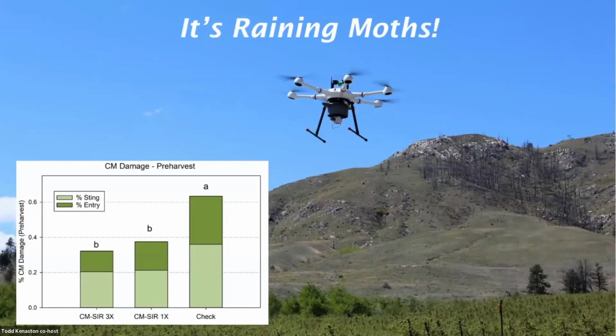So these were the results from the first year of the project, and they were excellent. It showed a clear suppression at the 2 rates of sterile moths that we used relative to the untreated check. The next 2 years, we didn't see any differences between our treatments, but I came away from the project with a pretty positive impression of sterile insect release. This is something that really can work, and the truth is we don't have to prove it works. The Canadians already have proven it works, but it is context dependent, and that's sort of where the hang-up is: what orchards and what situations is it going to work the best.